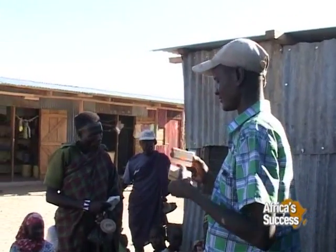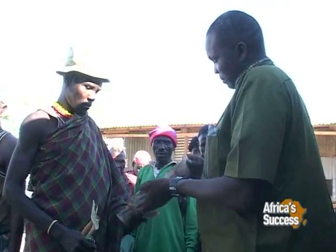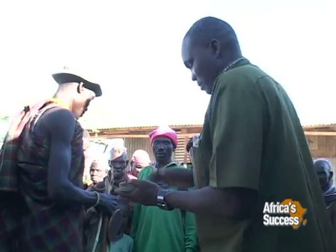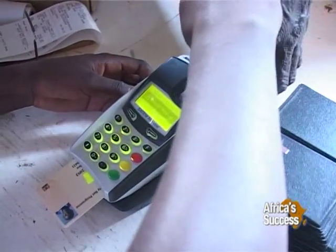Two, representatives can withdraw the money at an agent's premises within the village upon presentation of the HSNP card issued by Equity Bank. Their identities are authenticated using biometrics.